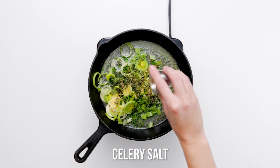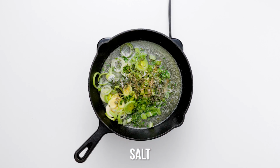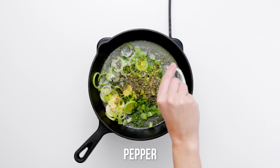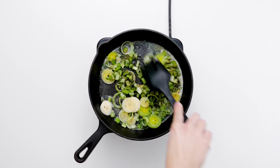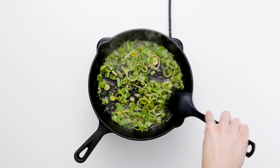Add an assortment of savory herbs and spices, including thyme, oregano, and sage, for a delicious flavor combination that will have you thankful for each bite. Here's another reason to be thankful.